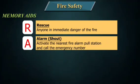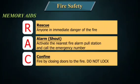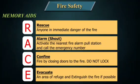The fire alarm will ring on the fire floor and throughout the building. Confine the fire by closing doors to the fire. Do not lock. Evacuate to an area of refuge and extinguish the fire if possible.